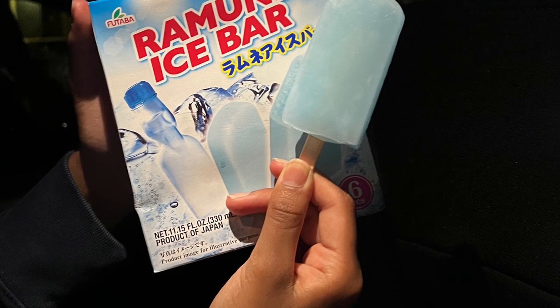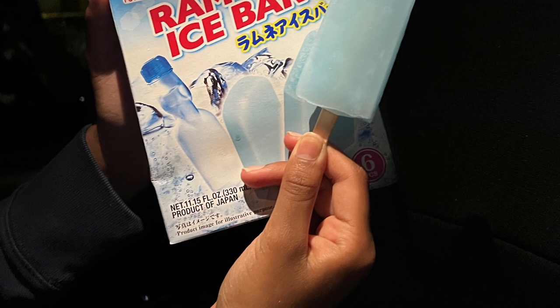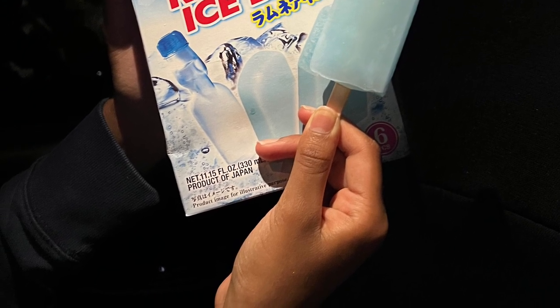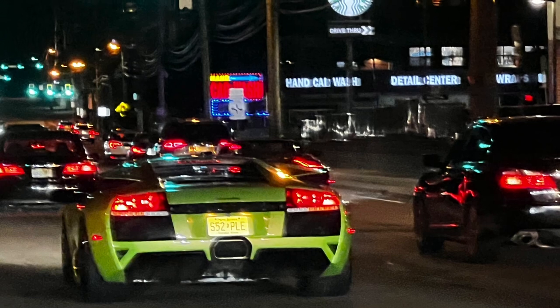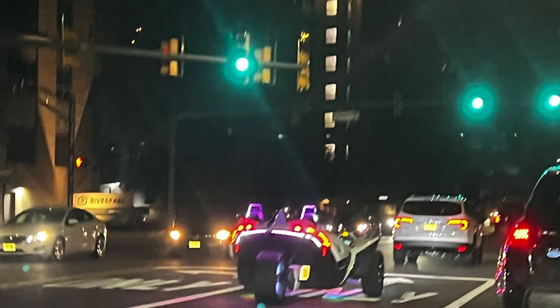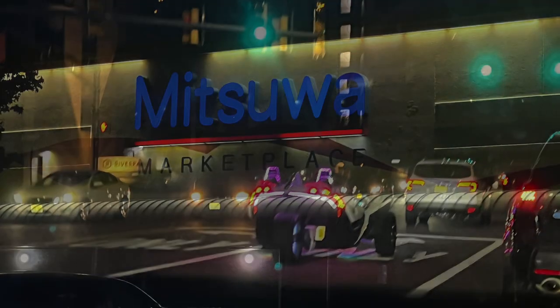After that, we actually left and had some ice cream on the way back, which is ramune ice cream, which is basically like soda in ice cream. We were coming to go on the highway, and I was shocked to see these sports cars. Like, we saw a Lamborghini and a very unique car that looks like a scorpion with lights all around it.